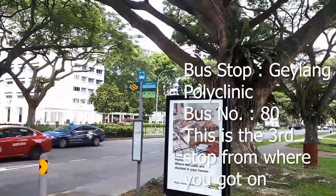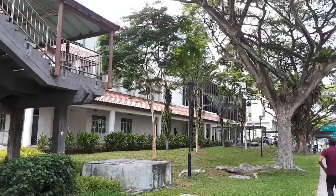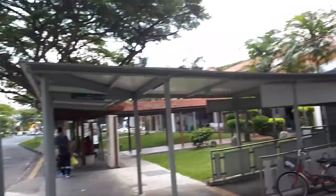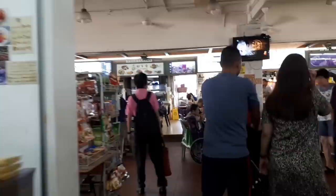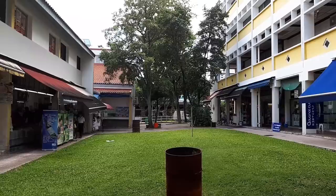This bus stop is called the Polyclinic bus stop because diagonally opposite from the bus stop is actually the polyclinic, which is over that direction, just right next to the overhead bridge here. So from the bus stop, you're going to head into the block there. The food center is actually behind the polyclinic. You need to go through these shops here, underneath all the HDB blocks, walk past the polyclinic and all the blocks here, and right in between those trees is the food center.